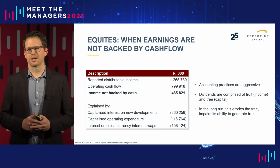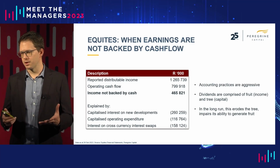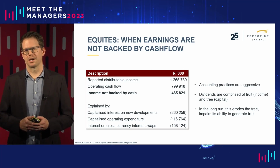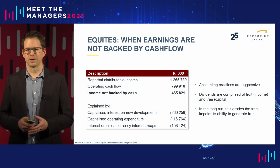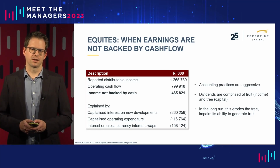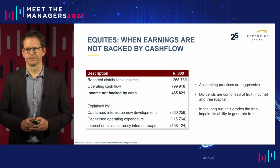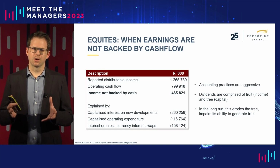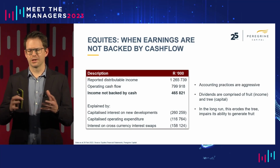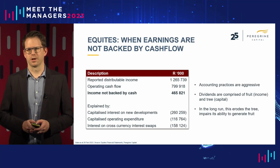Something else is that they also capitalized operating expenditure, meaning staff salaries working on the new developments, and even some of the staff that weren't necessarily directly involved. We saw them also capitalize over 116 million rand on effectively salaries, which should be expensed and is a real negative cash flow event that you shouldn't be paying out. And interest on cross-currency interest rate swaps, which is a practice of essentially financial engineering that a lot of property companies have done. So we think that effectively, although you've got a fairly high quality property base, you're paying a lot of your dividends out of the tree, as opposed to generating fruit and just paying that out as dividends. And this impairs the ability to generate fruit over the long term.